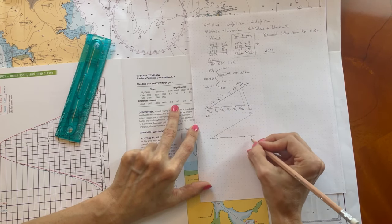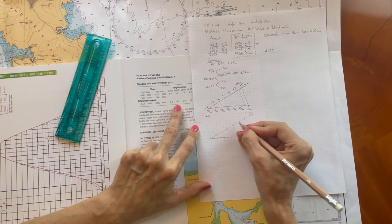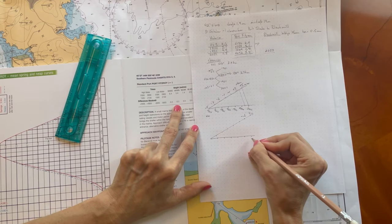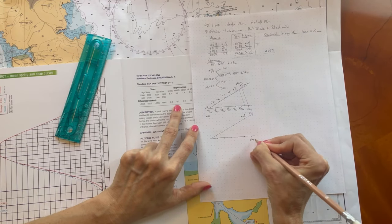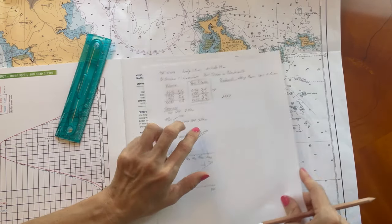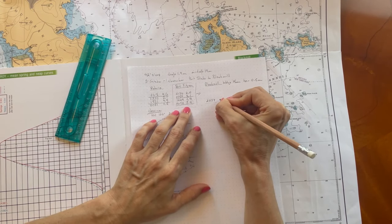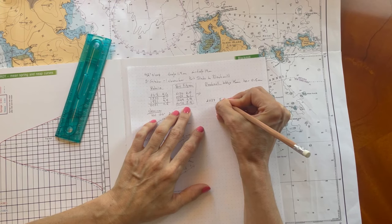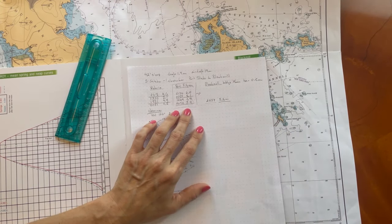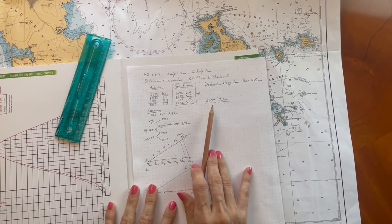If we were using our chart, we'd put our correction here, 0.2, and our 5.4 of height. Okay. Minus 0.2 meters. So we're going to have a high water height of 5.2 meters. So there we have our Blackmill bridge high water time and height.